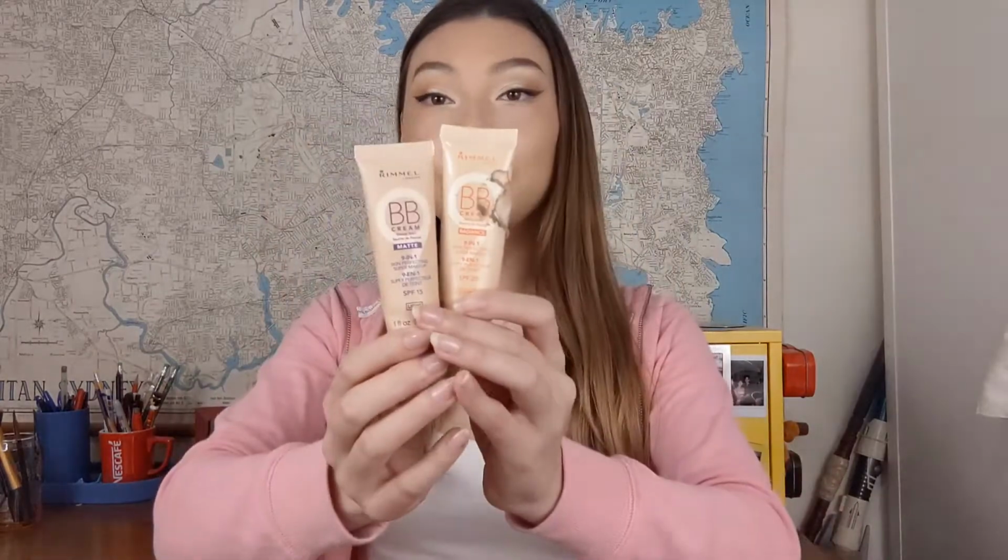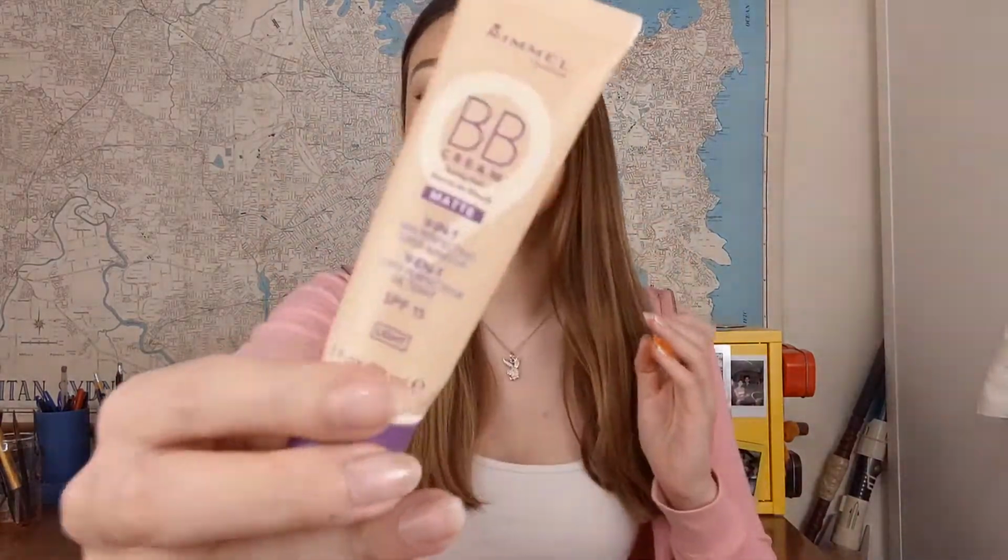I have a load of face products that I've used up. I used up a load of foundations all at once, so I'll go through them one by one. I'll go through some BB creams first. I used up these two BB creams from Rimmel. I'm not going to show you a close-up of this one just because it's really dirty, but this is what the matte one looks like, and then this one is the Radiance version of the formula.